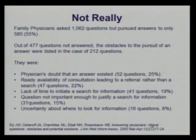The reasons why are basically because the physician doubts the answer exists. Now, no one's written about this. I doubt this exists. The other is, I'm not even going to deal with this. I'm just going to send it on to somebody else, so they refer the patient. The next thing is they have a lack of time. Once again, we're getting back to the time and quickly finding information. The question is important enough to justify spending some time, and there's an uncertainty about where to look.